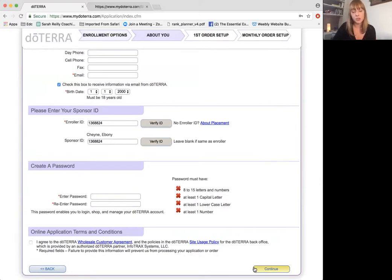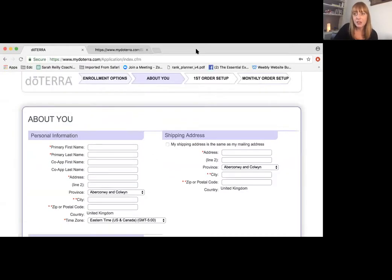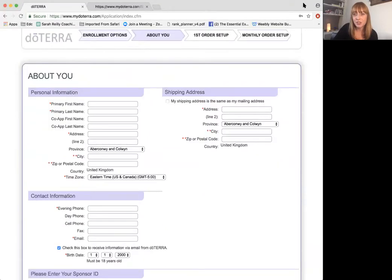It's a much more timely fashion to deal with things for customers, especially when you're putting an order through. And if you get to the point where you've done the order and it doesn't go through, you can just give them a call and they'll do it for you. So that's the other option, but it should be really, really easy. I just wanted to add that in just in case, because these things do happen. Technology is great when it works. Okay, so that is the enrollment process. Enjoy getting your customers started.